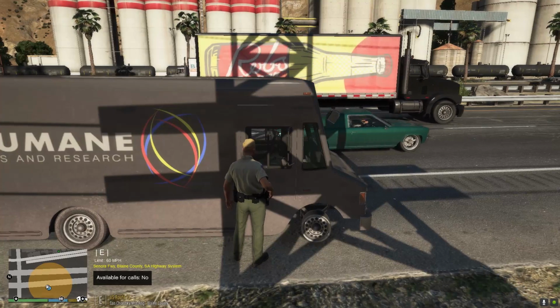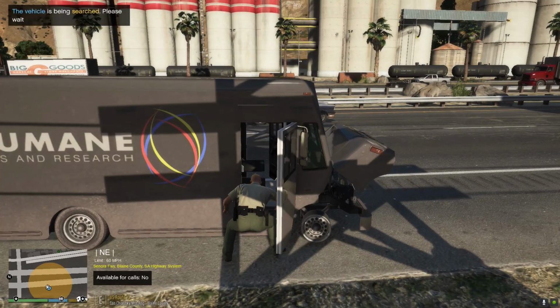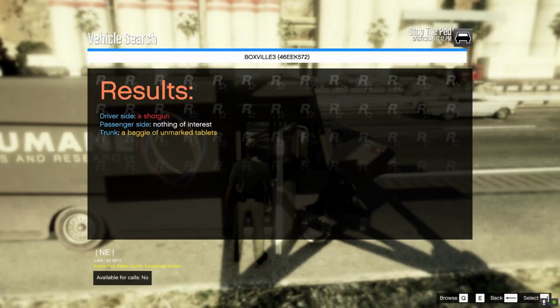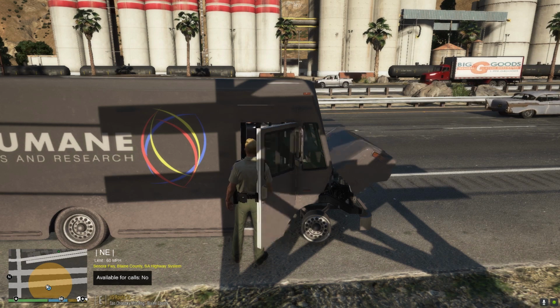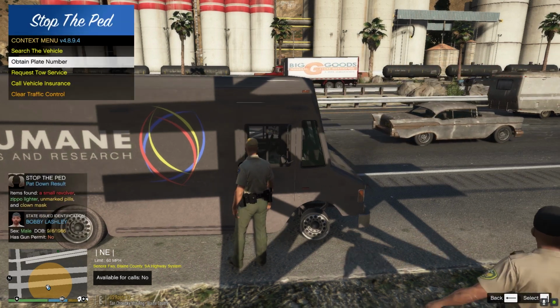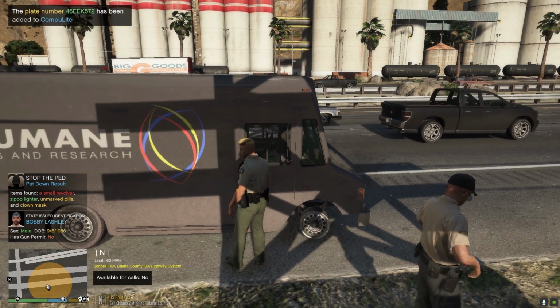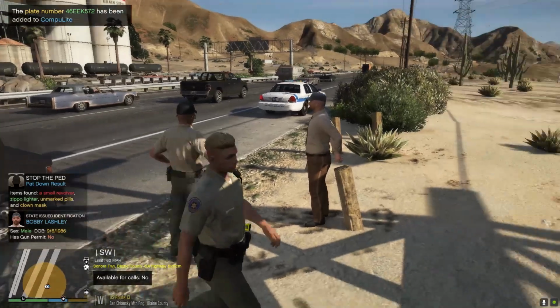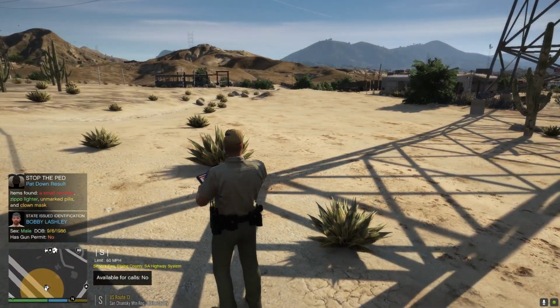We're going to go ahead and search this vehicle, see if there's anything inside it that's illegal. We'll also grab the plate number here in a second so we can run it, make sure everything's on the up and up, or lack thereof. Shotgun and a bag of unmarked tablets. That shotgun is not necessarily illegal, depending on the person himself, who had a small revolver, unmarked pills, and a clown mask. Okay, well, let's go ahead and check him out within our tablet, see if there's any backstory on here.